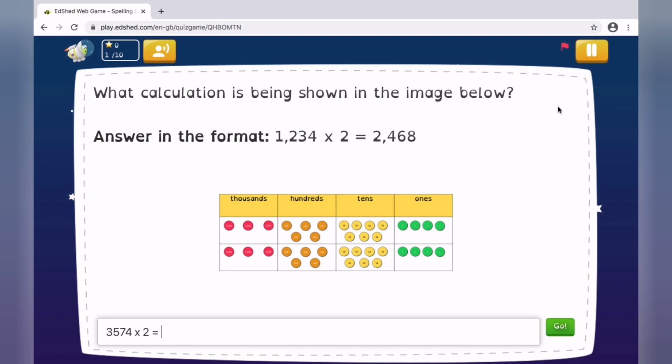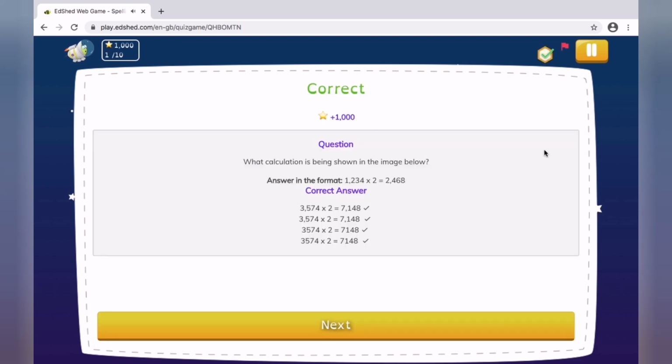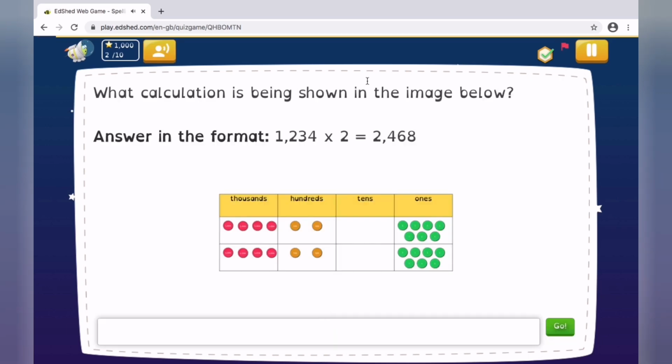So you could jot that question down and work it out in the ladder method like we have done last week. Once you've figured out the answer, you type the answer into here. You haven't got to put commas between your answer if you don't want to. It's not a problem. It's not sensitive to that. Once you've typed in the answer, press go, and it will tell you whether your answer is correct or incorrect. Then click next to move on to the next question.